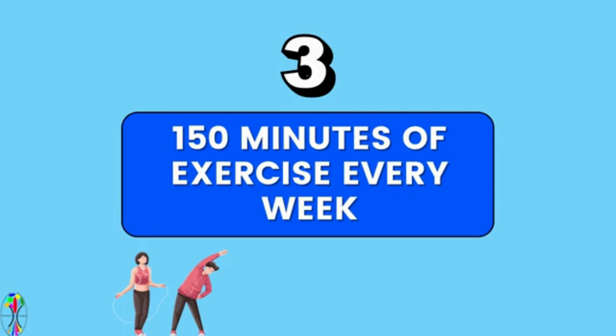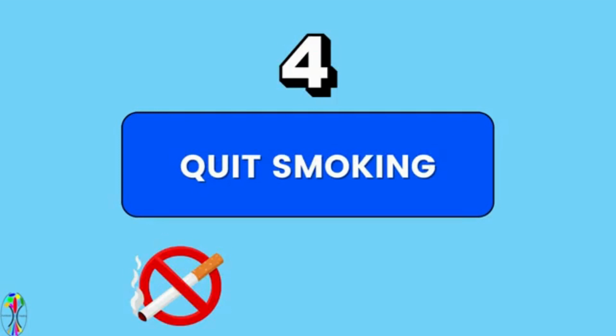Moving on, another very important factor to reduce the risk of stroke is quitting smoking. Quitting smoking is an essential step, and we know that tobacco is a significant risk factor for stroke because it directly damages the blood vessels. We've talked about this before.